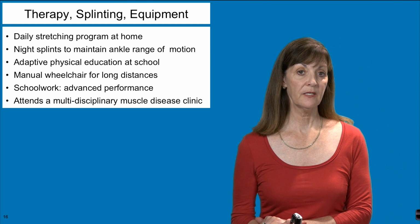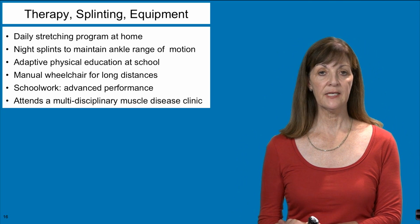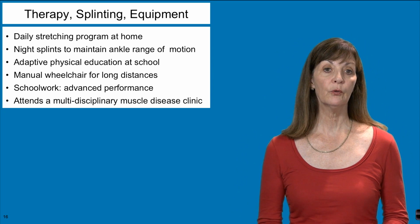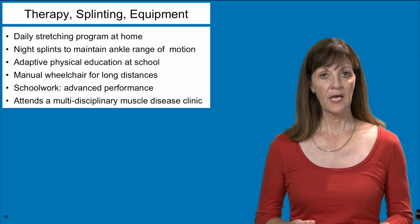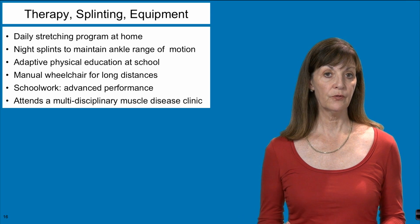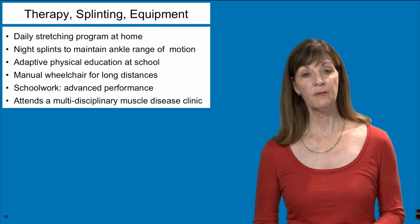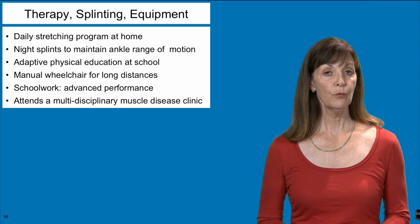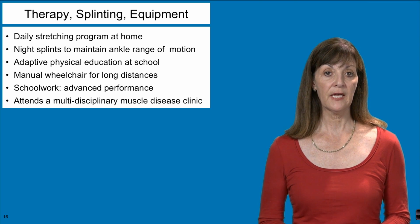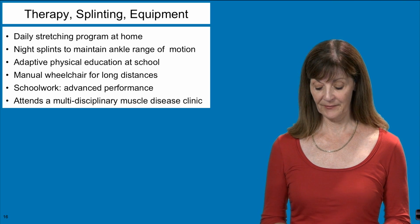So the parents perform daily stretching at home with this child. He is compliant with night splints to maintain his ankle range of motion. He has adaptive physical education at school, and he uses the manual wheelchair for long distances. And he's able to walk around school and walk around home without needing to use a wheelchair, but for longer distances like field trips and things like that, he might use a manual chair. For schoolwork, this child does not have a cognitive disability, and in fact, he has advanced performance, and he attends a multidisciplinary muscle disease clinic.